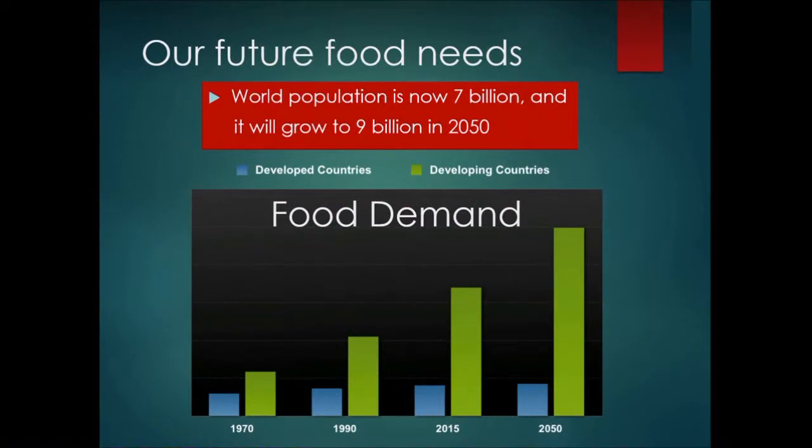Now let's understand our future food needs. Our current world population is now 7 billion, but in 2050, it will grow to be 9 billion people. More people means we need more food to feed them all. As you can see in this graph, the food needed in 1970 was much less than the food needed in 2050.